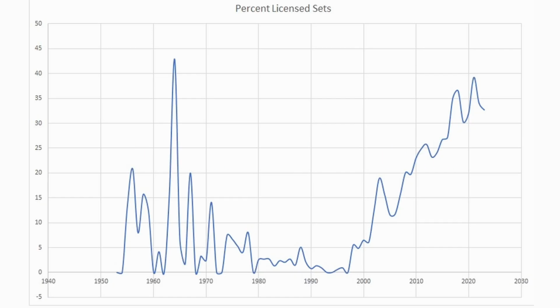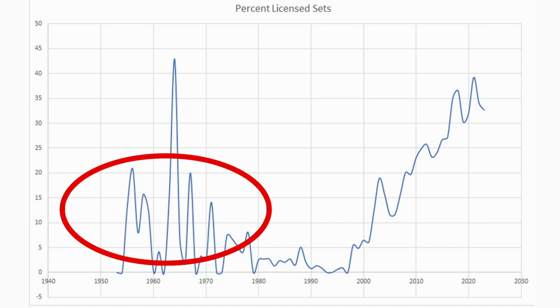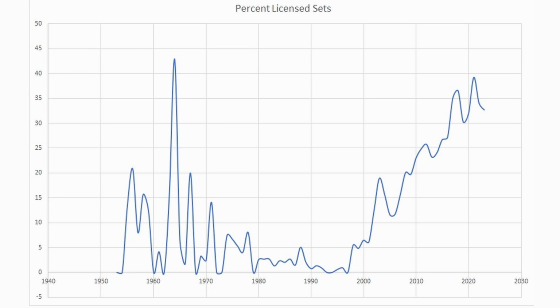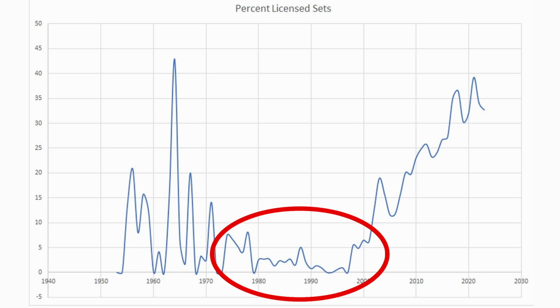In fact, check out this quick figure that I produced depicting the percentage of all products released each year between 1953 and 2023 that are licensed. The first thing that jumps out to me is that there were quite a few licensed sets during the 1950s and 1970s. In fact, almost 43% of all LEGO products in 1964 were licensed. That worked out to 18 out of the 42 products released that year. This is because LEGO made a bunch of sets that were based on Volkswagen, Esso, Mercedes, and other types of vehicles.